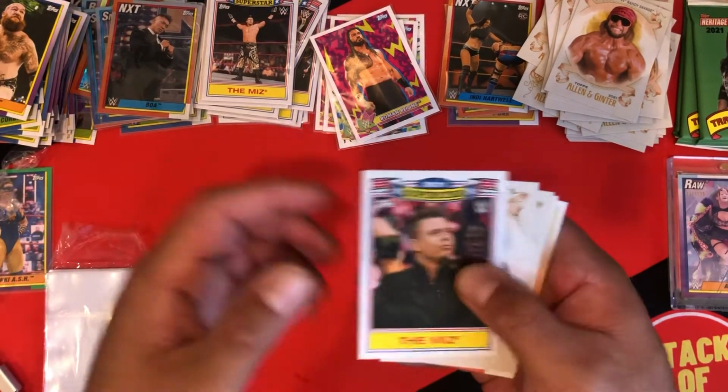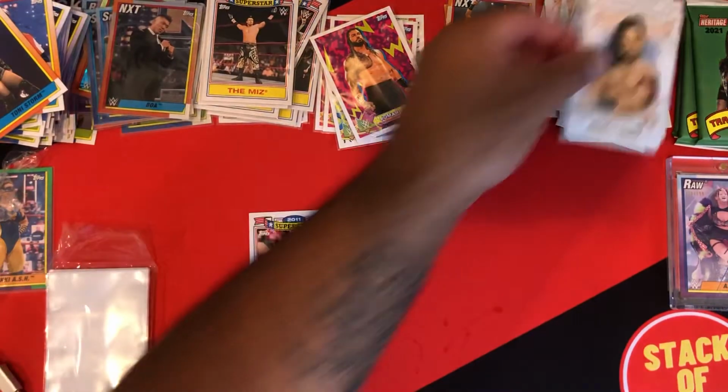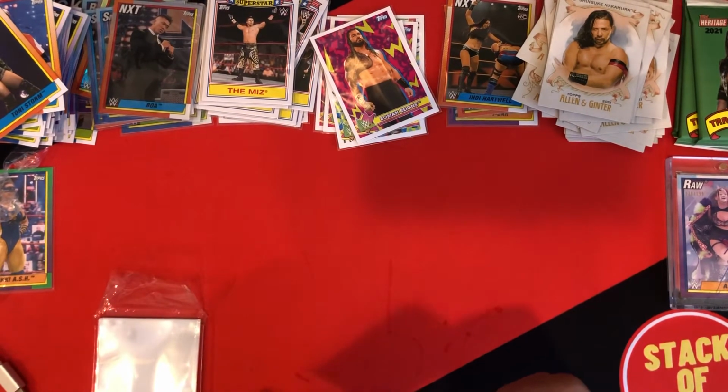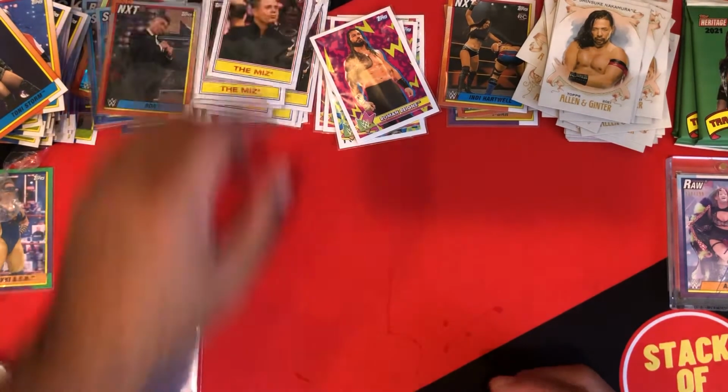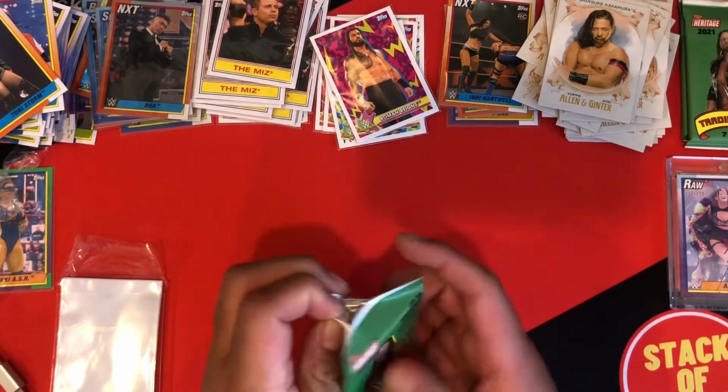Oh, my goodness. What a day. Miz, Allen Ginter, Tony Storm, and Kushida. Nice. Three packs to go here, team. Three packs to go.